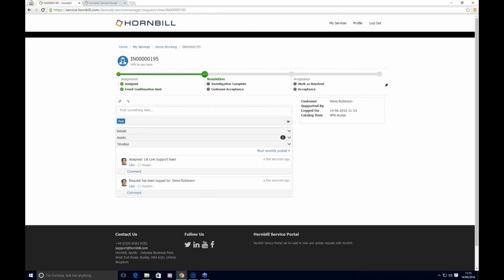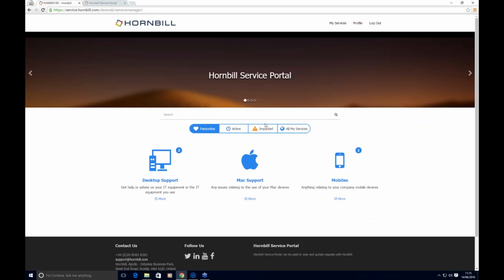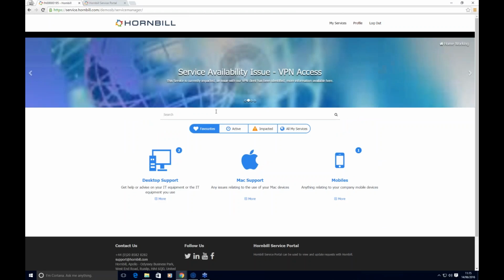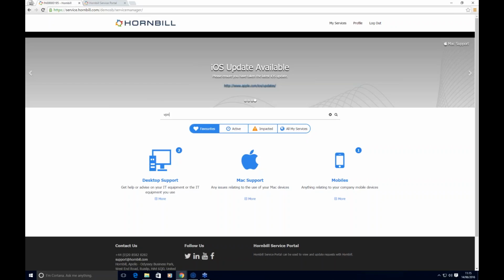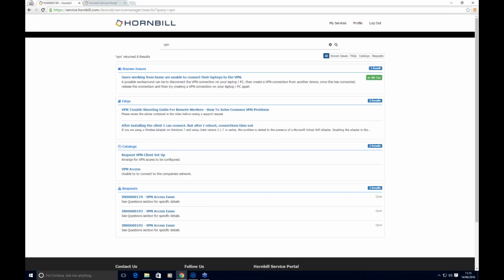Now that's all great if Steve knew where to start, but if you're offering a lot of services, how does Steve know that he necessarily has to go to the home working service to look for FAQs and known issues, or to actually raise a request? So to make that much more simple and straightforward, we've introduced a Federated Search option across the middle of the portal here. So the user can just simply come in and start looking for things that are interesting to them.